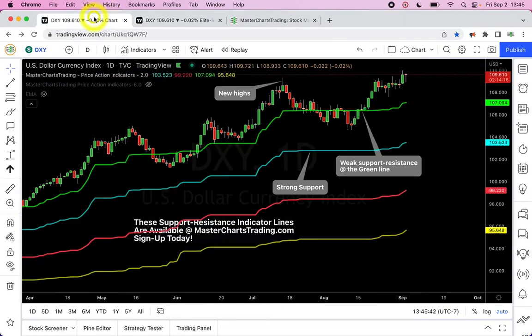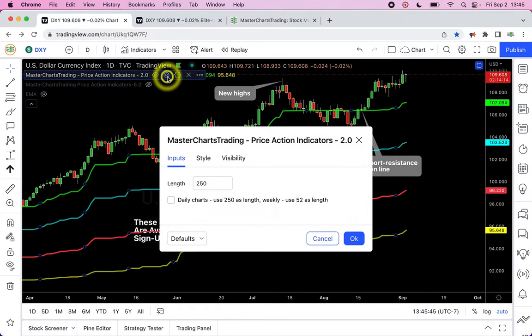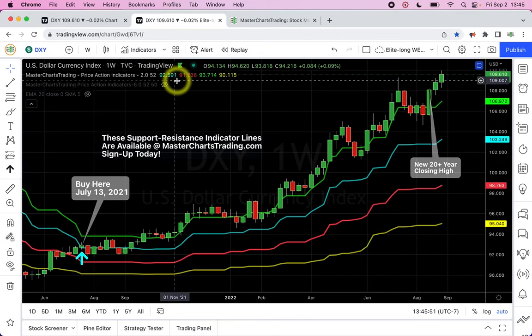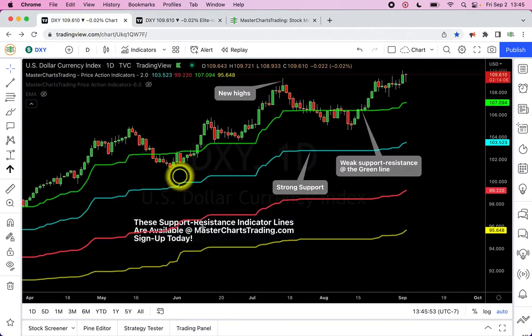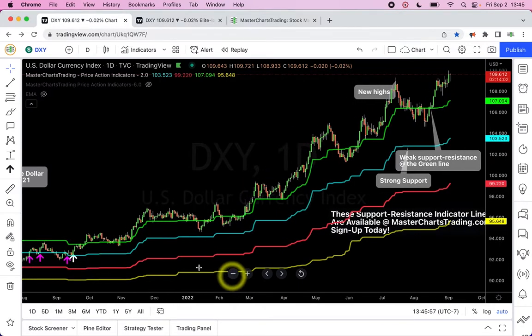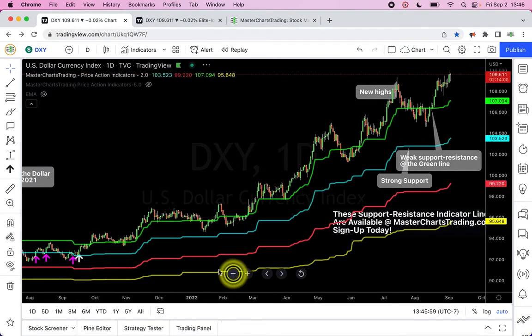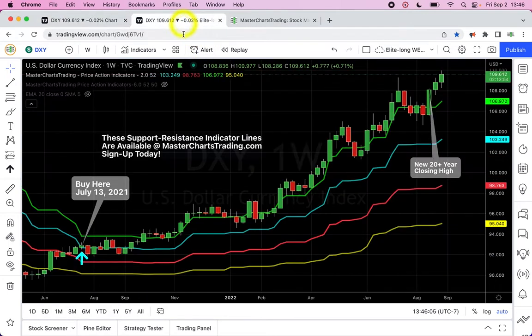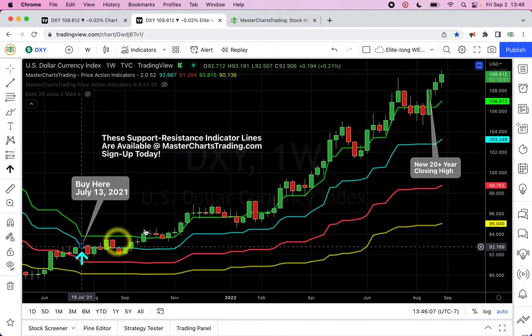Here on DXY on the daily chart where I'm hovering, the length is 250. You see, if I zoom out on the daily chart, it's going to get very difficult to read. So there is the breakout on the daily chart way back in July of last year. It's just very difficult to read, but if we look on the weekly chart, it's a little bit more clear.